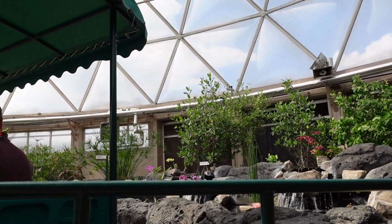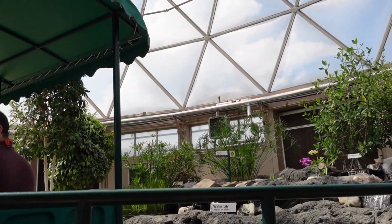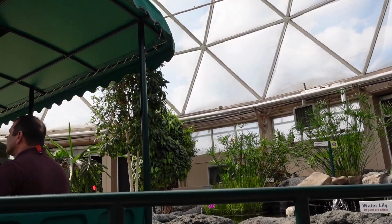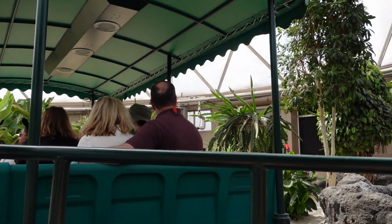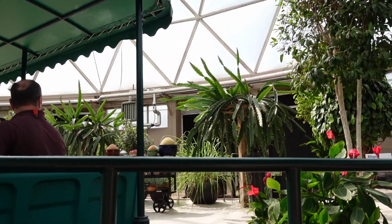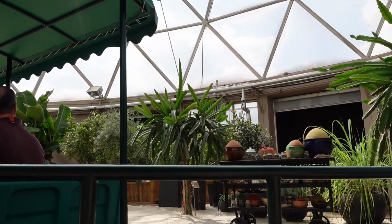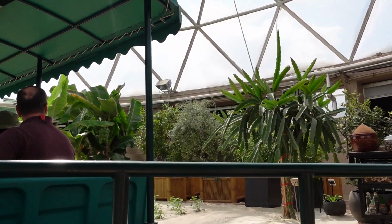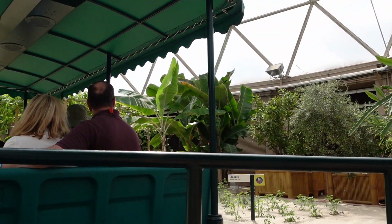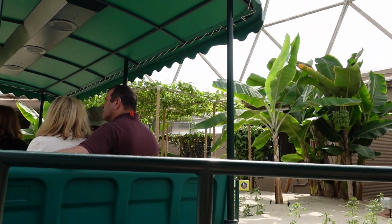Some, like the water lily, thrive in wet, swampy areas and waterways. All parts of this plant, even the flower petal, are edible. The starchy root of the plant has long been used to make flour for baking. One day, many of these lesser-known tropical plants may be as important as the bananas growing on both sides of the boat.